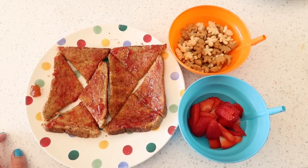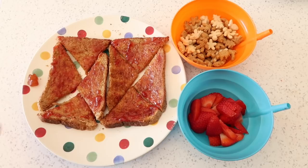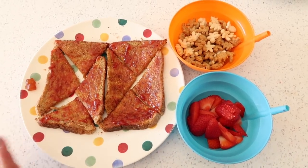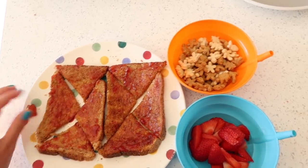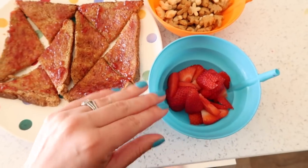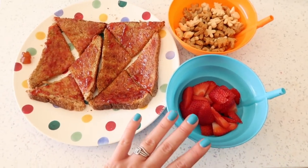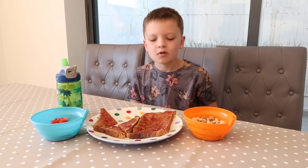For Fraser's breakfast, he is having jam toast. He's having 2 pieces because he can eat a lot. He's 7 years old now. We only let them have jam toast on the weekend, but it is Sunday today, so he wanted this. So he's got 2 pieces of that. He's got his multivitamin. He's also got some dry multi-grain Rice Krispie things, those little shapes. And then he's also having a bowl of strawberries. We always try to give the boys some form of fruit every morning. So yes, Fraser will eat all of this. Good.